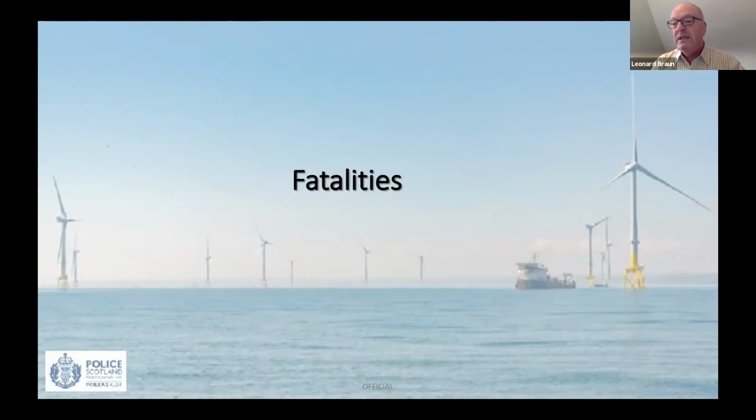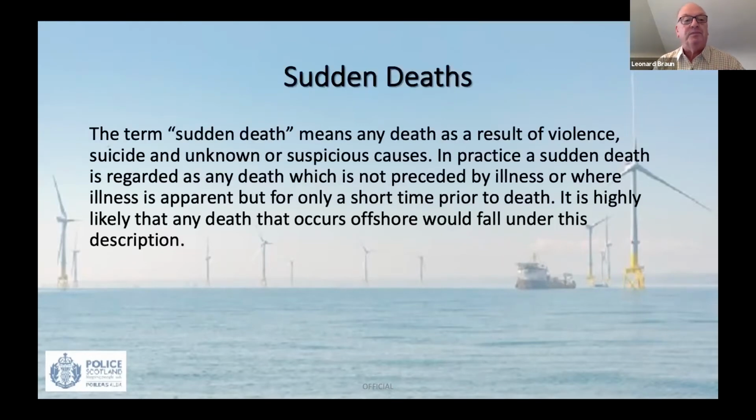Now look at fatalities. The term sudden death means any death as a result of violence, suicide, and unknown circumstances. In practice, a sudden death is regarded as any death which is not preceded by illness, or where illness is apparent but only for a short time prior to death. It is highly likely that any death that occurs offshore would fall under this description.